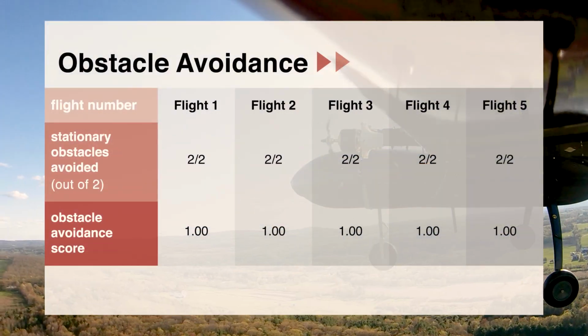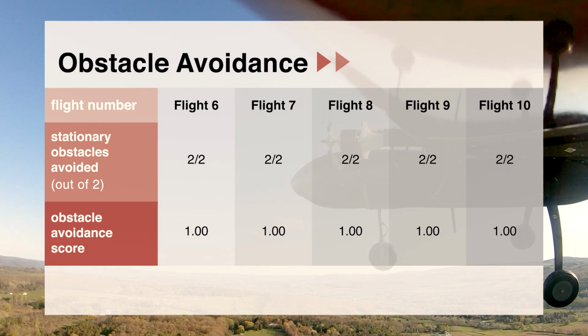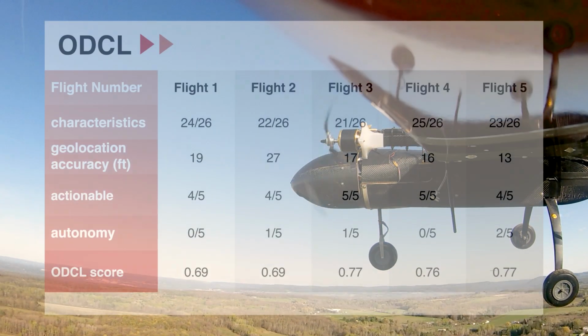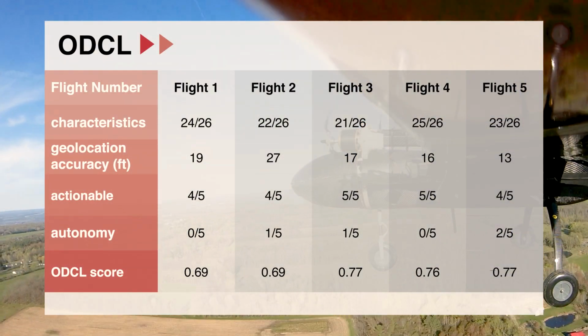Orion successfully avoided all stationary obstacles, scoring 100% of obstacle points on average. The team expects similar performance in competition this year. CUAir tested against 5 standard alphanumeric objects and 1 emergent target in each flight, with one of the 5 alphanumeric objects being an off-axis object.